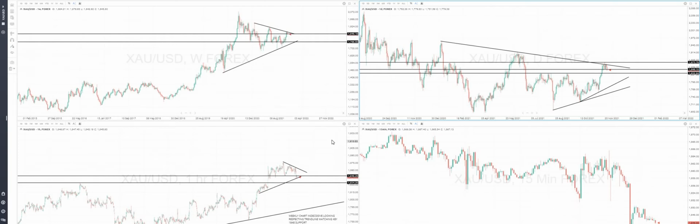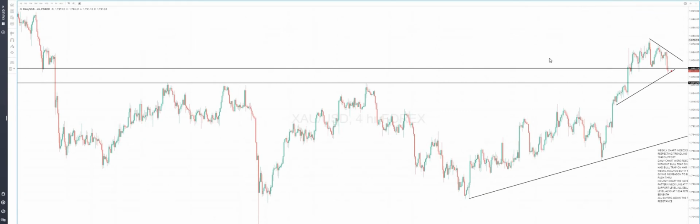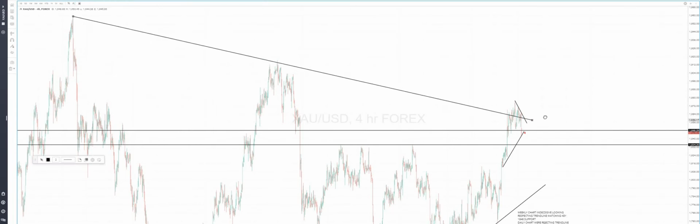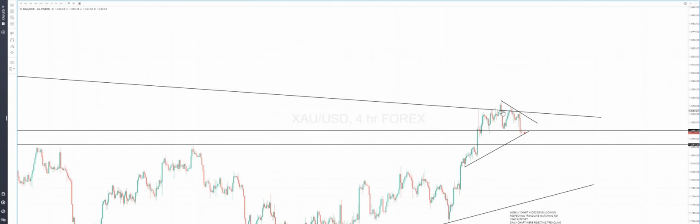Let's go. Anyways, this is what I called last week on the 4-hour chart. Right now we're looking at the hour chart, so it might look a little different, but last week on the 4-hour chart, we called this right here. I said to look for bull traps to this level, this trend line, and as you can see, we had a bull trap to that level, came back into value, and it dropped, right?